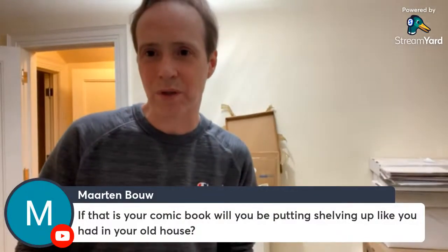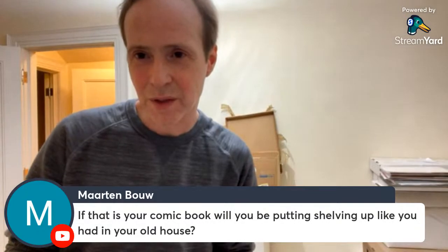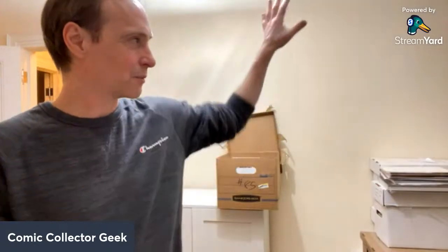If that is your comic book room, will you be putting shelving up like you had in your old house? I'm debating about permanent built-ins, or I'm thinking actually just getting shelving units, putting a couple shelving units, and doing a little display wall. So it's not going to be as grand as my previous one in some ways, but I'm trying to figure out how to do it. I might put in smaller shelving units over here and some more over there. I gotta figure it out, because I have a lot of books and there's a lot more coming. I have a big unboxing that will be my first unboxing coming into this house later. So it's going to be crazy. I don't know where I'm going to put all those books.